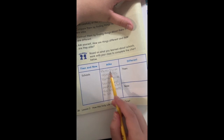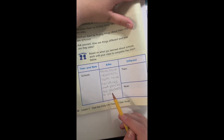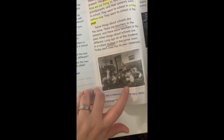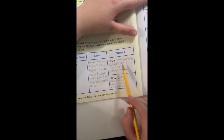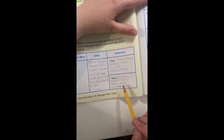So for my alike, I wrote 2 things. Both have teachers, and both have buildings and places for students to sit. Because I noticed in the picture, they have desks. So it didn't tell me, but I noticed by using this artifact. Now for different, I have then. The whole school was in one classroom. Now, each grade has their own classroom.